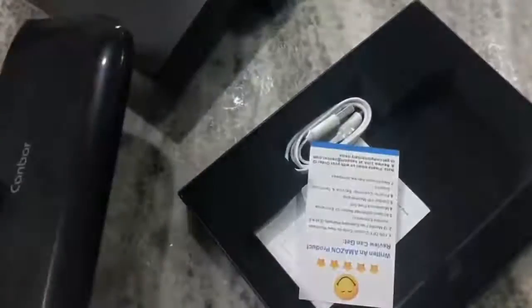As you can see, it comes in very nice packaging. Inside you can see the USB port, a thank you note, and a user manual.